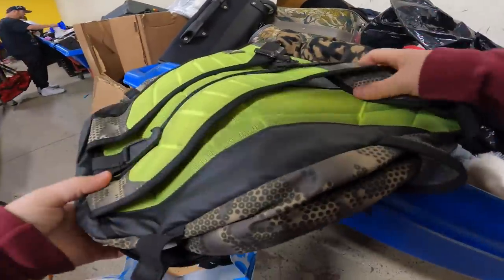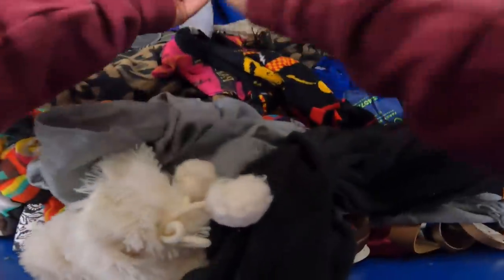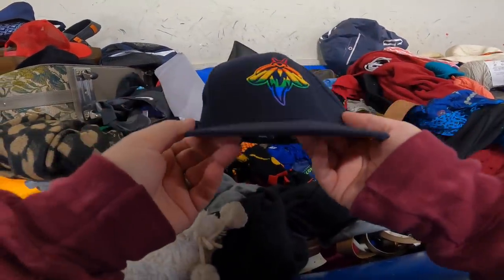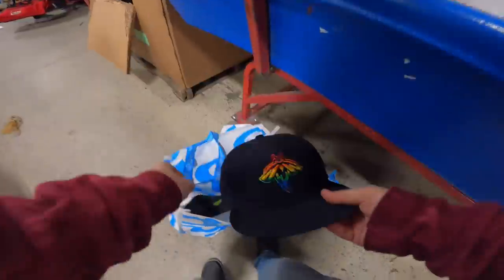It's a pretty solid Nike backpack. It's a little dirty. Take a chance on it. Don't know what this is. I guess I'll get it. I don't know. Everything's so cheap here.